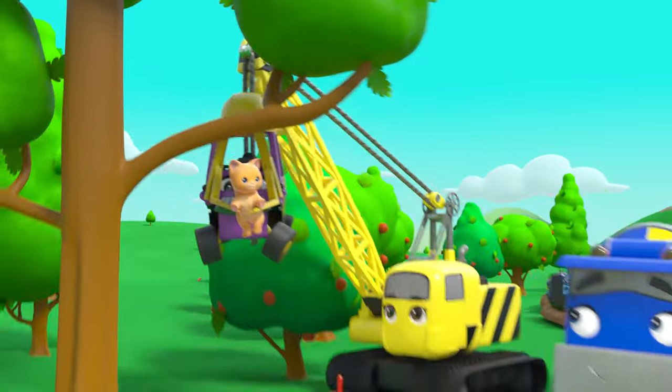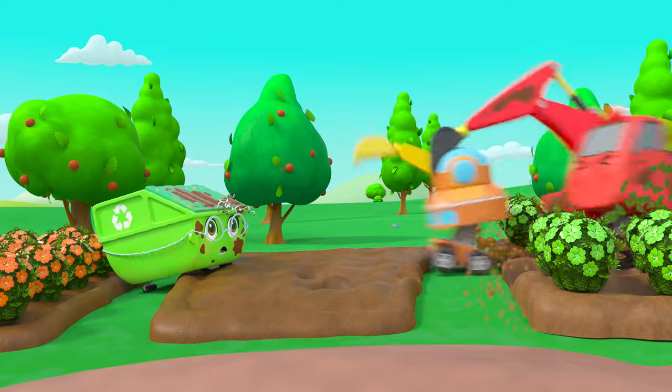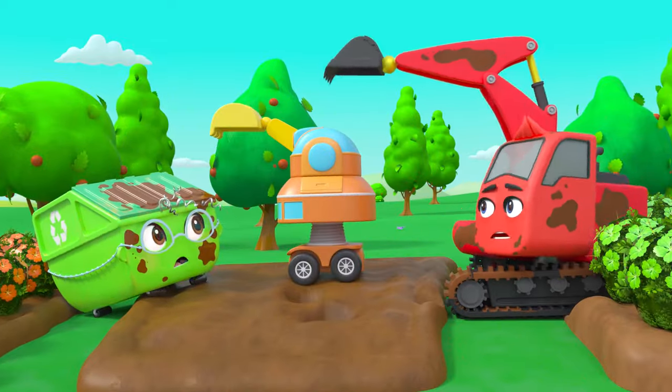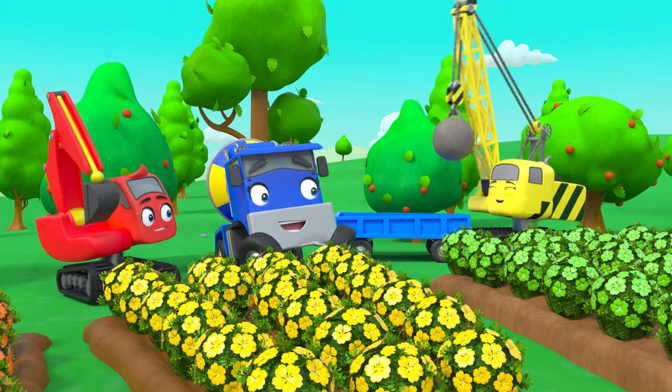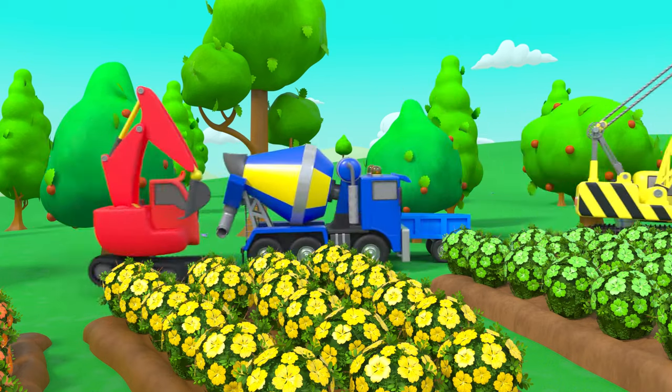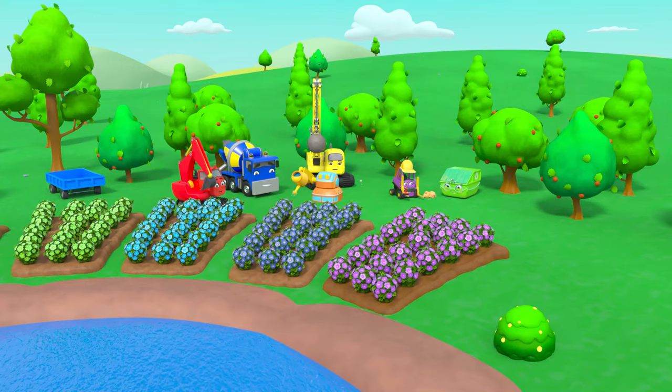Phew! Mr. Rubble has grabbed Kitten from the tree. Nice work, Dazey! And Digley managed to catch the robot. Phew! That was a close one. The crew have cleaned up all the mess and they planted all the flowers. Great teamwork, guys. They even found a new job for Robot Digger.